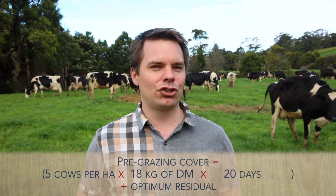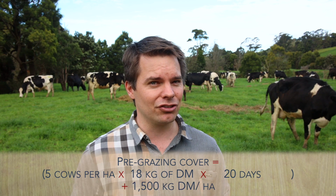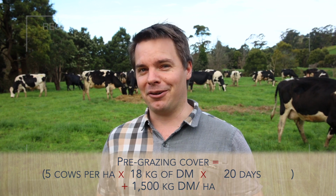Although we don't want our cows to graze down the pasture to nothing, do we? So we'll need to add your ideal post-grazing residual target to do this. To ensure optimum pasture recovery and regrowth, let's take a post-grazing residual target as 1,500 kilograms of dry matter per hectare. Are you following? If not, check the description below and I'll try and help you out later. Or write a comment and ask a question.